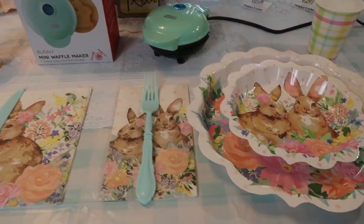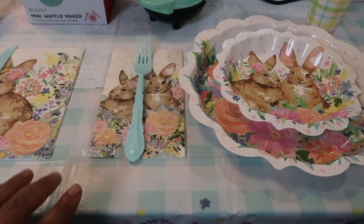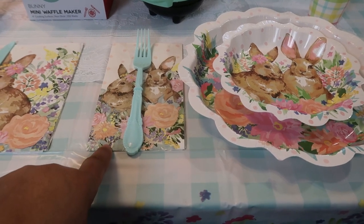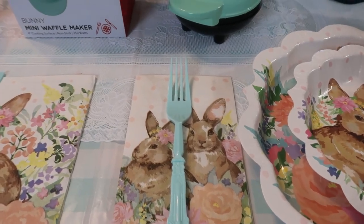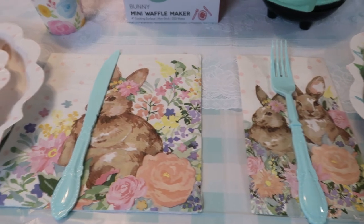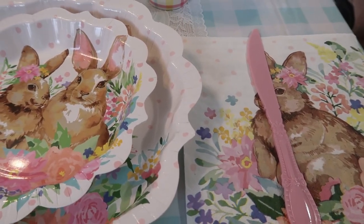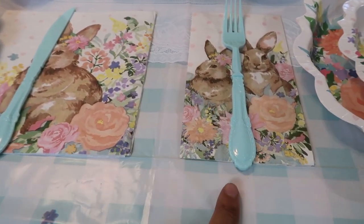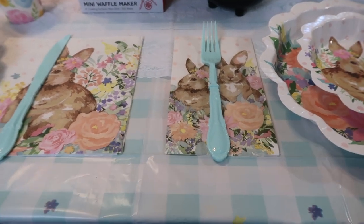Okay, and then we have this beautiful table setting. Everything here came from the Pioneer Woman Collection, excluding the tableware. Now the tableware, these beautiful forks and spoons, this is the Easter collection, came from Walmart, okay? These both came from Walmart, as well as the pink. You can get the pink in the birthday section of Walmart, and then I'm not for sure if they still have the blue, but I got these from the Easter section of Walmart. They were leaving very, very fast.